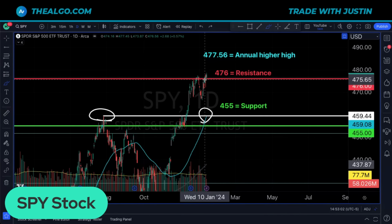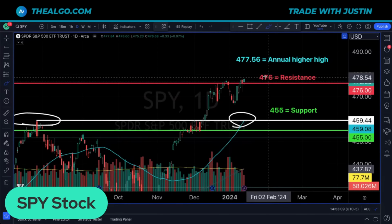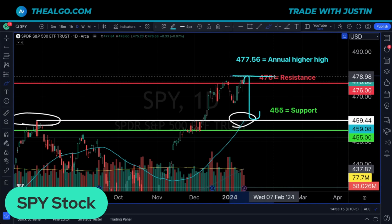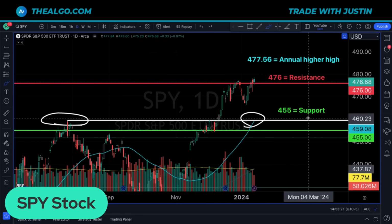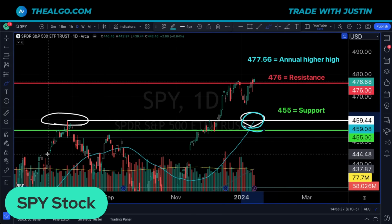And if we continue the pattern here of going higher, we should be able to get to that 480 fairly fast. We also want to just note that from where we are right now, 455 is like a lot further down than 480. So the potential upside is quite small compared to where I think support is. This is also confirmed because we have a monthly higher low at 455. We have our 50 DMA. Now it's, what is it at?